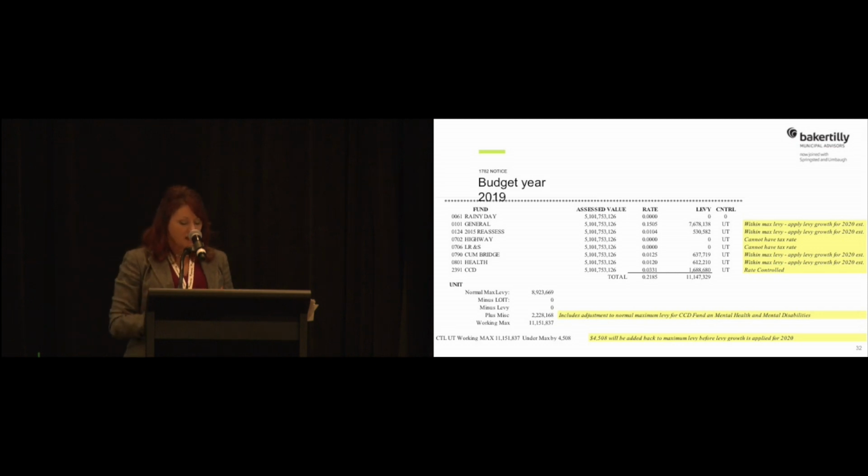And then finally at the bottom, another important piece of information is, are you levying the full maximum levy? In this case, you can see that this county is under the maximum levy by $4,508. It's at the very bottom. That tells me that's just rounding, because DLGF cannot put you above the max, and if they're telling us that the maximum levy is $11,151,000, they can't even go a few dollars above that. So there's always going to be kind of a rounding factor. It's rare that I see where it says under the max by 0. That's very rare. I know it happens sometimes, but this is just a rounding issue.